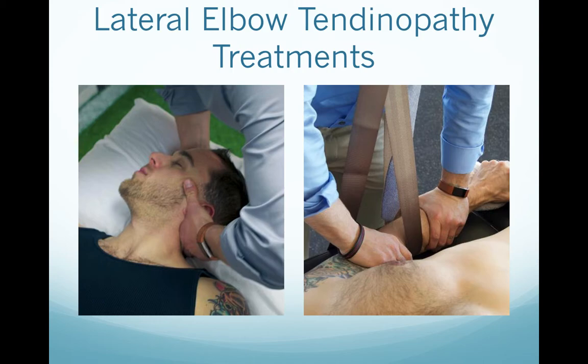So the ability for you to grip harder before producing the pain response. So it's a great way to transition into a loading program. If pain is the limiting factor, the mobilization with movement can reduce that pain and allow you to transition into the loading program faster.